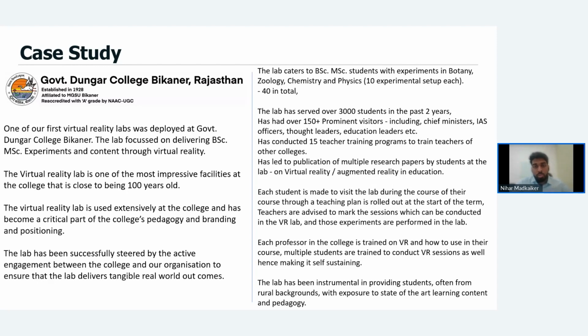The virtual reality lab, in fact, is the most prestigious facility in that college, and in fact, in the whole region of Bikaner. So what happened was that it became extremely popular not just within the college but outside the college as well, because it was something that people had not seen before. So people were visiting the lab. Even non-students or people outside the college were visiting the lab to experience virtual reality.